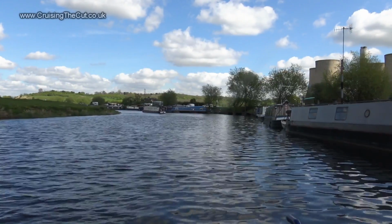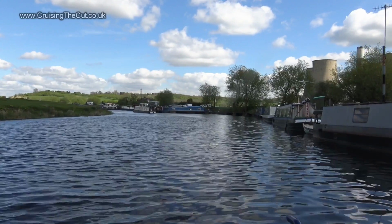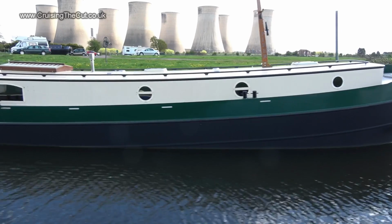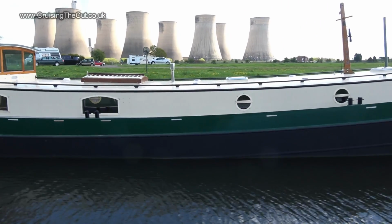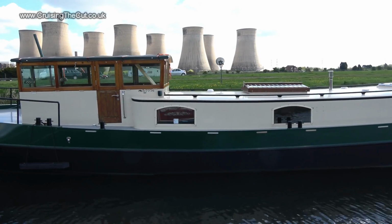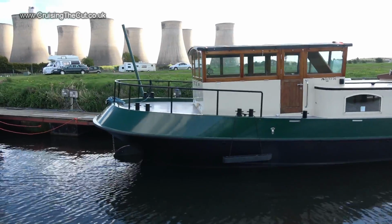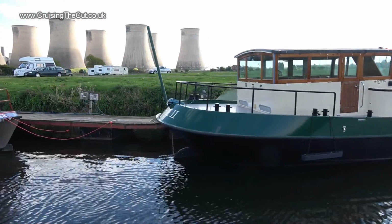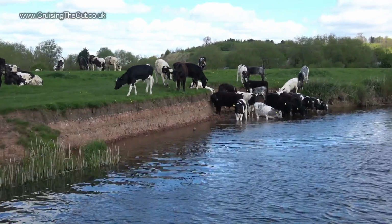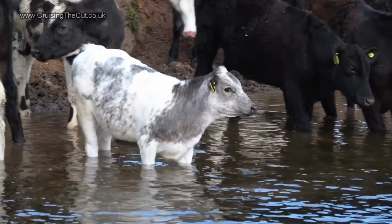Alan was leading the way as usual, me lagging as I tried to film everything. Oh look, there's another big one, worth a few seconds of footage. I quite like these things, certainly more than wide beam narrowboats, which are not really my cup of tea. Opposite, the cows were having a nice paddle and a lovely slurp of that river water. Look, there's a little one.